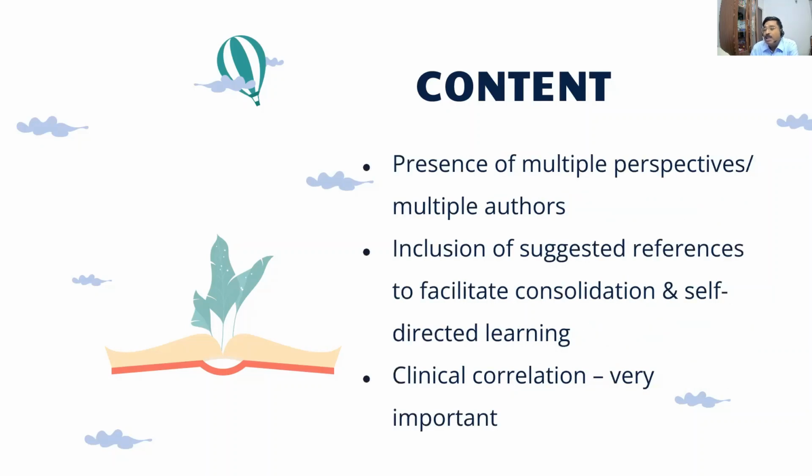Then you look at the number of authors. If there are more authors, there are multiple perspectives. That is an added advantage. You get a 360-degree view of the subject. Next, whether there is inclusion of suggested references to facilitate deeper learning. And more importantly, look at whether there is clinical correlation always added in the textbook, because that is essentially the concern of your entire reading or learning in the first BDS. So clinical correlation is a must.